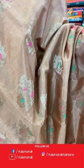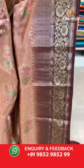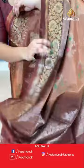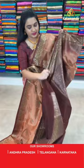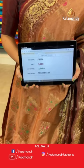And the border. Contrast border with a floral weave, dot weave and in antique zari and golden zari. Coming to the pallu here, contrast pallu with the floral jal and antique zari and temple design. And paired up with contrast plain blouse along with the border. So I'll just give the pricing and the contact details of this saree. Saree code is FB696, actual price 3050 and weaver's price is 2140 rupees.